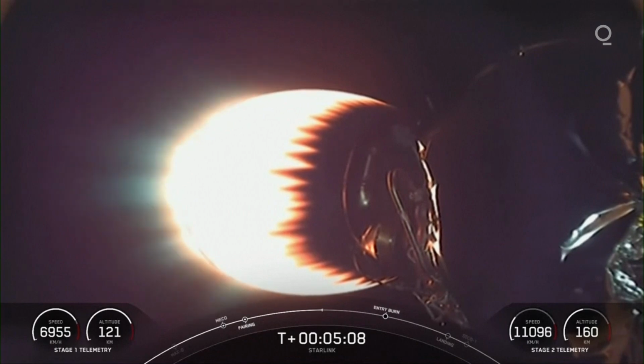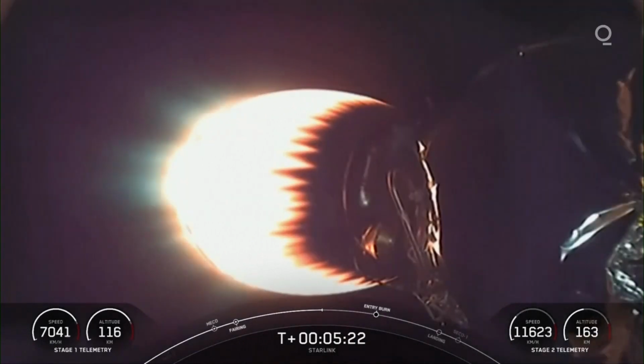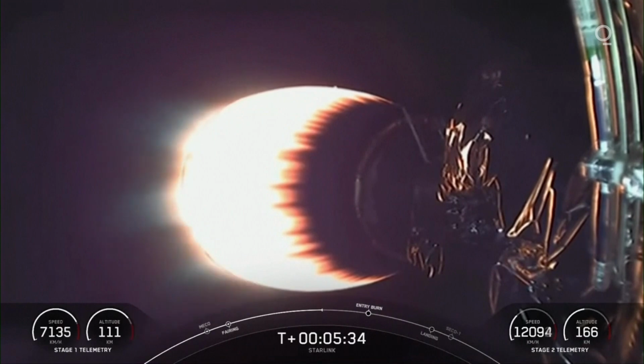Now, if you're just catching up with us, we had a successful launch of Falcon 9 from Cape Canaveral Space Launch Complex 40, and you're looking at a live view of the Falcon 9 second stage as it is making its way to deliver our Starlink payload to orbit. Stage 1 is currently cruising back to Earth towards our drone ship Just Read the Instructions out in the Atlantic Ocean. We're just about a minute away from the next event on that first stage. That'll be the entry burn.